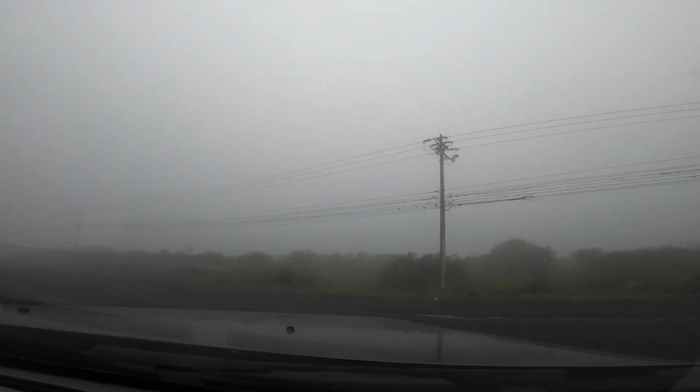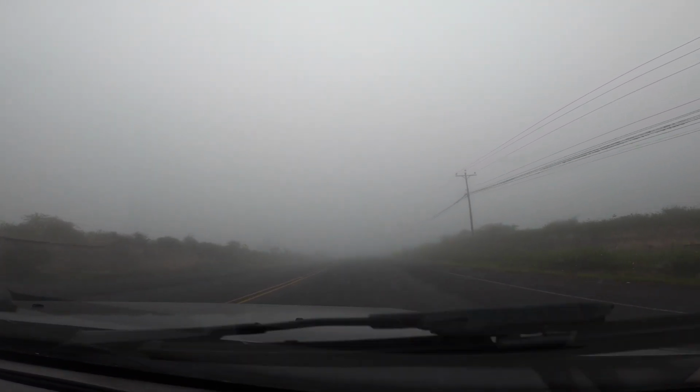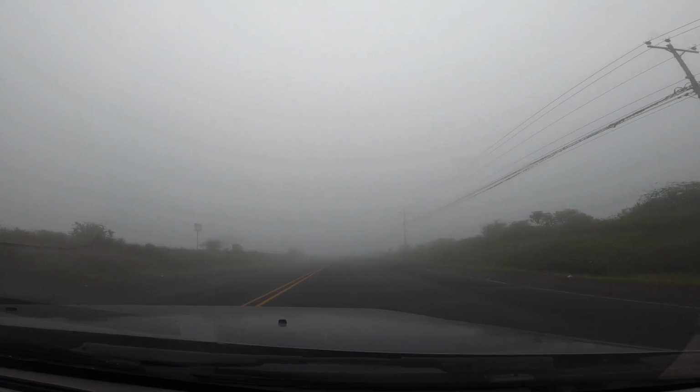I hope everyone else around here's got their lights on. Continue on A15 for 49 kilometers. God, 49 kilometres of this.